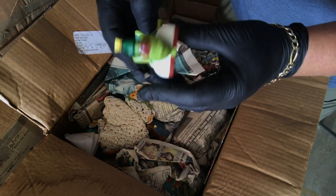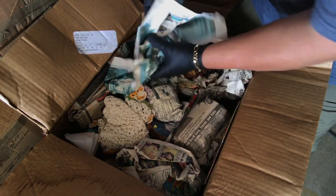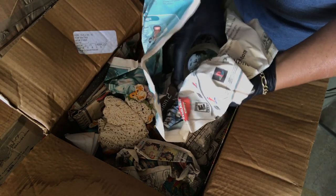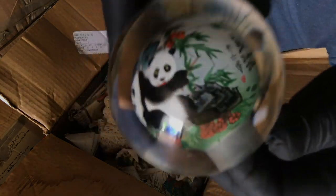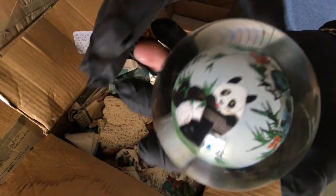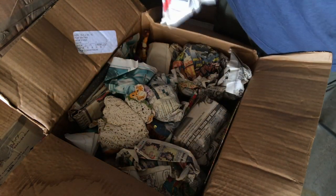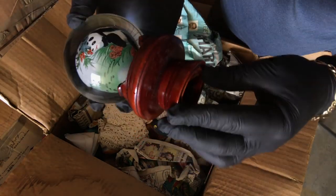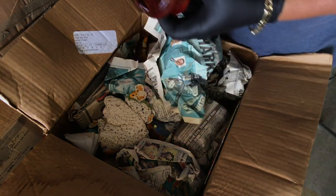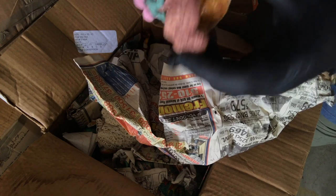What's this guy? Another toy. I like the toys. We do sell those. I have no problem selling those at the flea market. This glass ball with pandas. That is interesting. It's different. Oh, that probably goes on there. Definitely looks like it. But what's the hole for? Some other part to that. Another little bear guy. This one looks homemade, maybe.